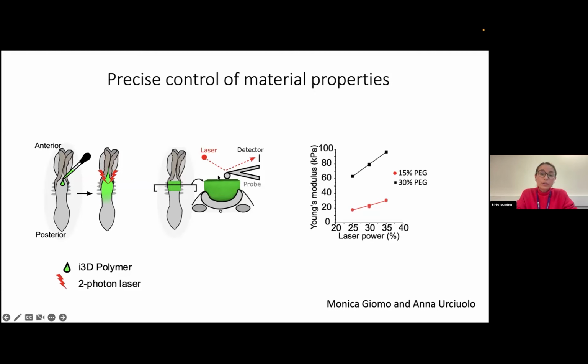And after that, we can go in and do atomic force microscopy in vivo and try and understand what kind of stiffness we can achieve. This showed us, in collaboration with Monica Zomo and Anna Ortsolo, that we actually have 2 different levels of control of stiffness. The first one is laser power. The higher the laser power, the stiffer the polymer we get, because the rate of cross-linking is increased. And the second one is concentration. And this is because the higher the concentration, the higher the availability of the photoactive groups. So that gave us a very powerful tool to be able to start printing force sensors.